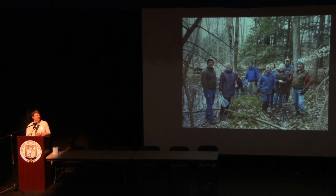So this is where we were going out and we were monitoring a vernal pond, one of our ephemeral ponds. The best part of this is, a lot of these people, I was shocked, it was their first time seeing a salamander. I was like, you're like 80. Like, how could that be your first time seeing a salamander? So that was pretty shocking for me, but it was so exciting for them. They were like little kids again.